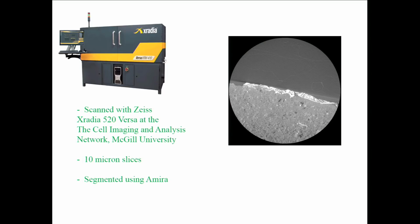And an interesting possibility came up a couple of years ago at a talk that was given at meetings held in Dinosaur Park by the Canadian Society of Vertebrate Paleontology. Hans Larsson from McGill gave a talk on a new facility that they had established that was doing CT scans at the micron level. So a micron is a thousandth of a millimeter. So you're getting down to the really, really tiny.